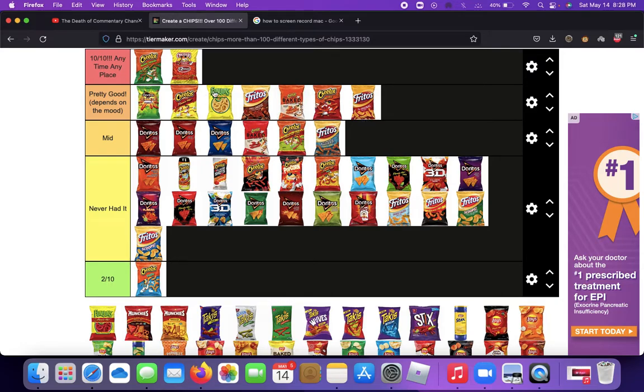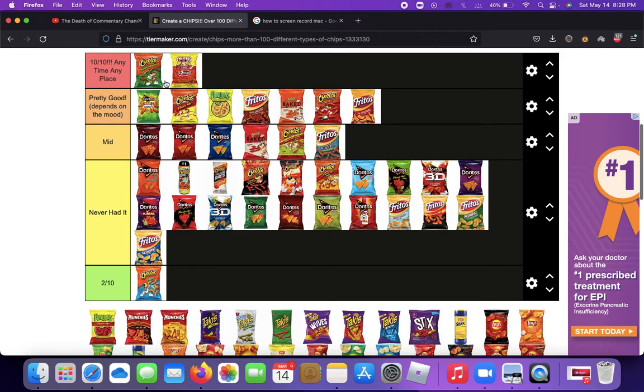I like Funyuns, and they're pretty high up in the pretty good tier. Remember, I'm organizing these by horizontal, so right now my number one's gonna be the fries. Actually, I misjudged. Looking back, I enjoy the fries more than the jalapeno. Jalapenos are really good, but right now my number one is the Cheeto Fries, and my last one in a minute is gonna be these twist things.